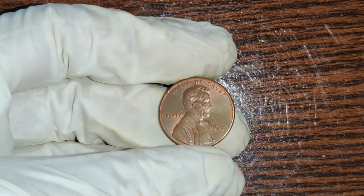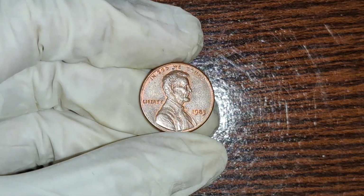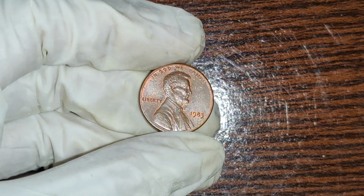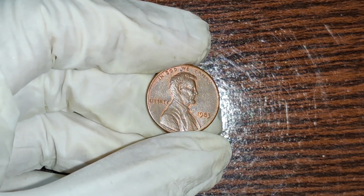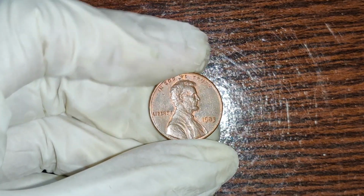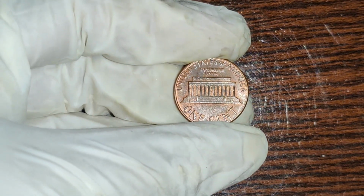To confirm if you have one, perform this simple test: take a 1983 penny and place it on a precision scale. If it weighs 3.11 grams, you might have a rare copper version. If it weighs 2.5 grams, it's the common zinc version. Show a digital scale weighing a normal and a rare penny side by side.